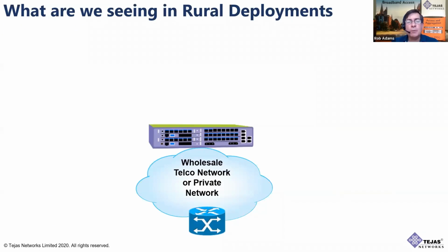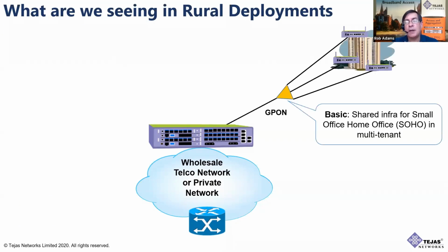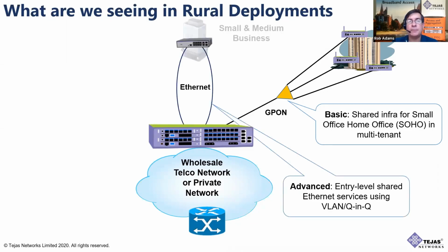So what are we actually seeing in most rural rollouts? Most of them aren't that extensive. Most of them are smaller populations, smaller service providers. A lot of the ones we do aren't government, although we do many government ones as well. So we're starting to see a lot of GPON, as I mentioned. We're seeing a lot of that go to XGS-PON. I've already talked about that, so I'm not going to talk about it much.